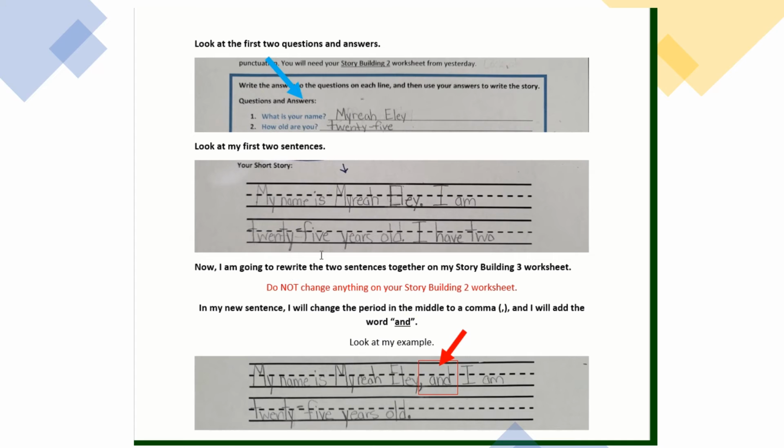Now I'm going to rewrite the 2 sentences together on my Story Building 3 worksheet, which is at the end of your packet. And that's what you're going to do in the end. And so I'm going to take these 2 sentences and I'm going to rewrite them as one. Don't change anything on your Story Building 2 worksheet. Your Story Building 2 worksheet is just so you can see it and copy your sentences when you change them into the comma and joint sentence. So don't write on your Story Building 2 worksheet anymore. You did that yesterday. You're going to make your changes on your Story Building 3 worksheet.